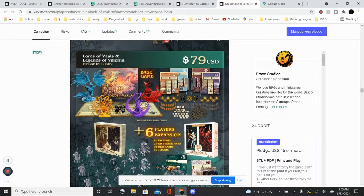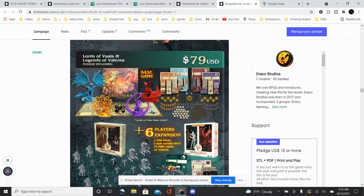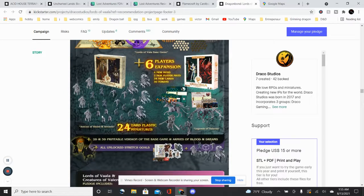Okay, at $79, you get the base game. You get a 6-player expansion, which adds 2 new generals to that, and then of course the 24 hard plastic miniatures, which replaces the little cardboard stand-ins.